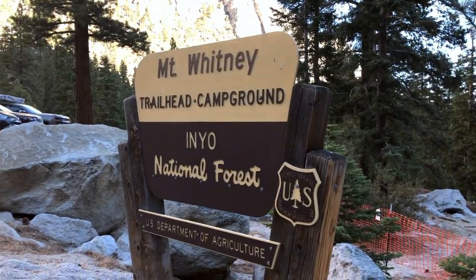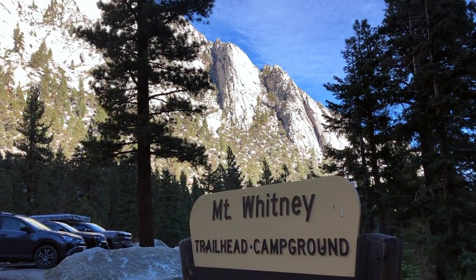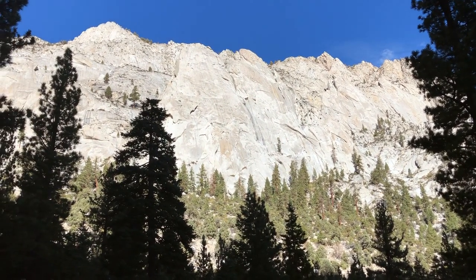We are here at Mount Whitney Portal and we are going to start our adventure with a hike, see how far we can go and see where it takes us. Yeah, we're getting a little bit of a late start today. Would have liked to have gotten up here a little bit earlier, but we'll see how far we get. All right, let's head out on the trail and see what we find. Let's go.